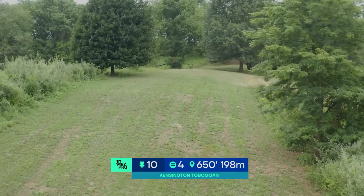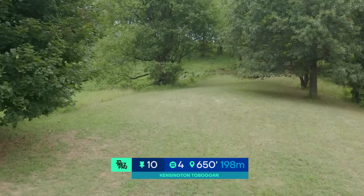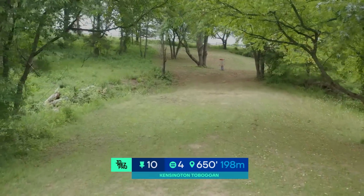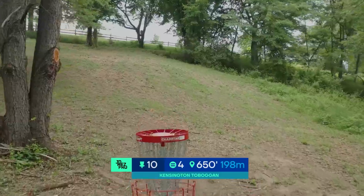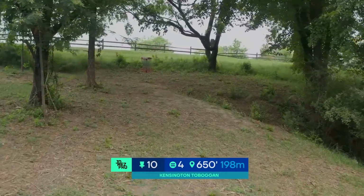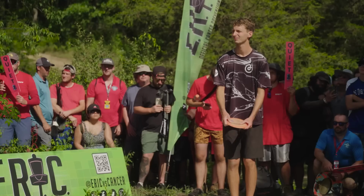That's going to be a tall task, though, starting off hole 10, par 4, 650 feet up the hill. Here's a sweet landing spot. That would be choice so that you can throw hyzer through this gap. Still flying, still flying. Oh, little skip. 28-footer, good luck.